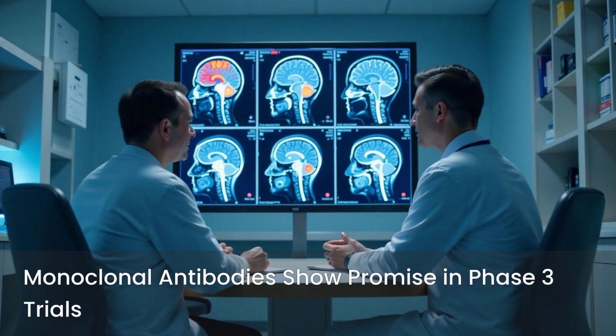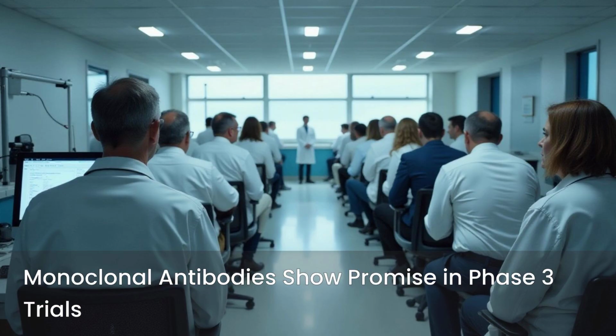Lecanemab, tested in the Clarity AD trial, demonstrated a 27% slowing of clinical decline over 18 months compared to placebo. After 18 months of treatment, participants' mean amyloid levels dropped to 22.99 centiloids, below the 30 centiloid threshold considered indicative of elevated brain amyloid.